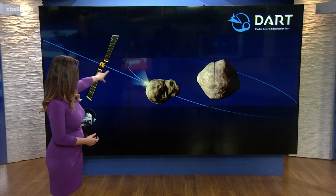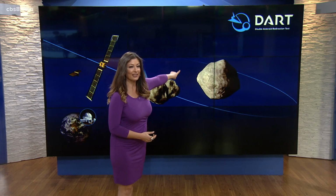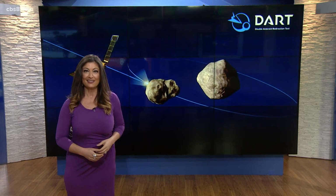Okay, and I will ask too, I wanted to ask Eric also why you're redirecting. In fact, I just want to point out on this imagery that you guys sent us, it's going to be nudging this moonlet, as Eric was saying, and that's the bigger asteroid right there in the middle. So why are we redirecting and not blowing it up, if you can explain?